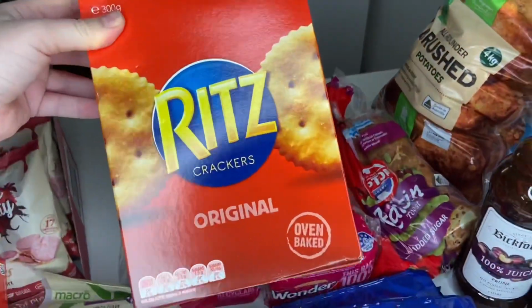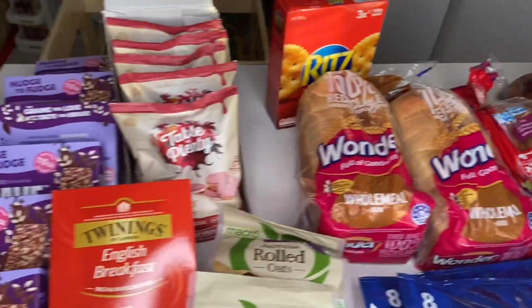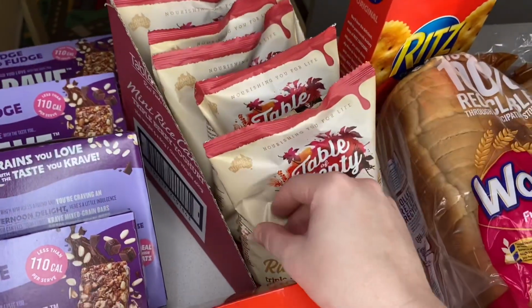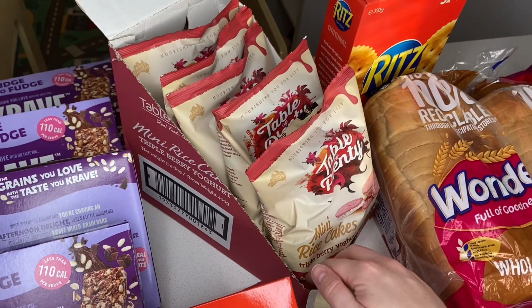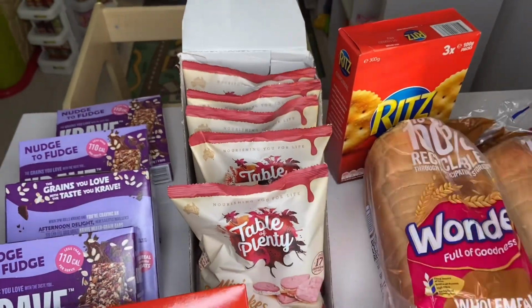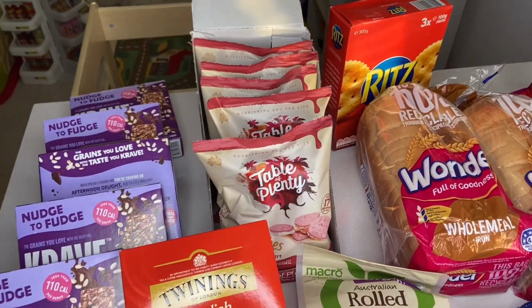I also grabbed a box of Ritz crackers. We love snacking on those for lunch. I grabbed a huge box. They actually gave me the whole box of these mini rice crackers. You guys know my 2-year-old is absolutely obsessed with these, and they just went ahead and grabbed a whole box off the shelf for us, so she's going to be super happy to see that in the morning.